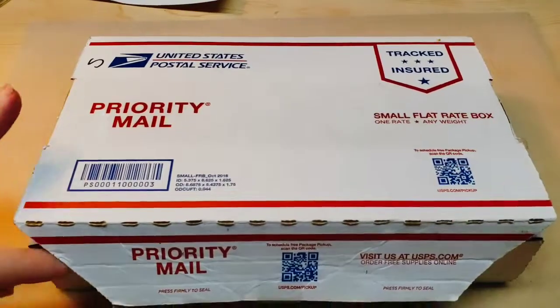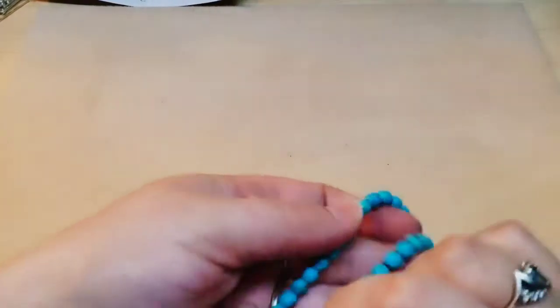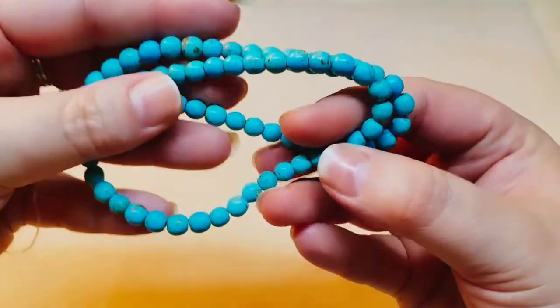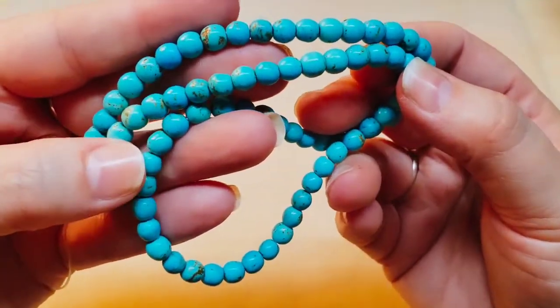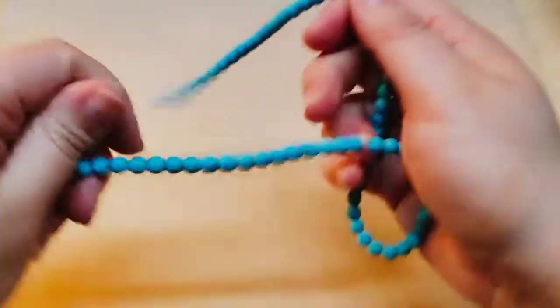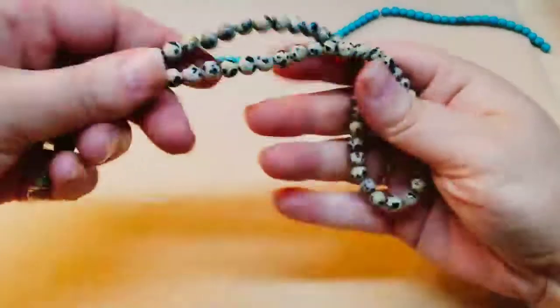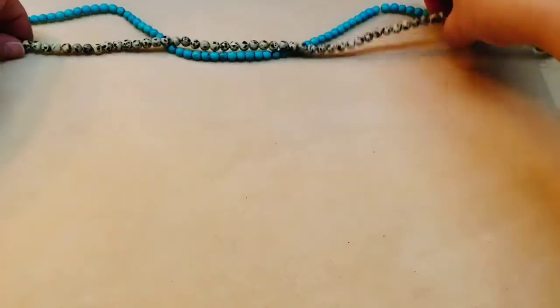Okay, box number 3. You open it and see this. This is actually going to be a very fast box, so we might get more than what I planned on before. So, first we're going to do these strands. There is this strand of like a turquoise. I'm guessing this is actually a howlite in reality, but probably imitation turquoise. And then there is a strand of Dalmatian jasper. So pretty. Both of these are 6mm.